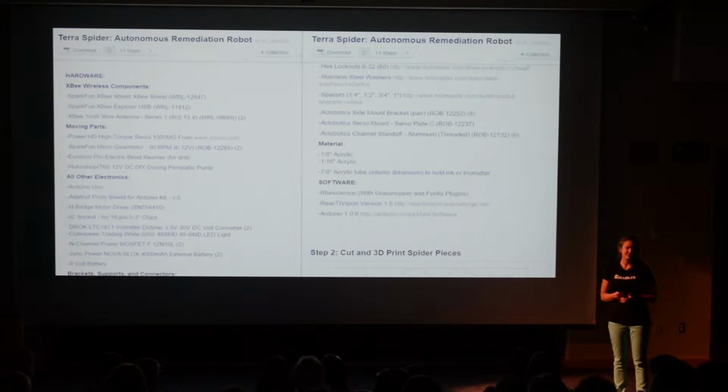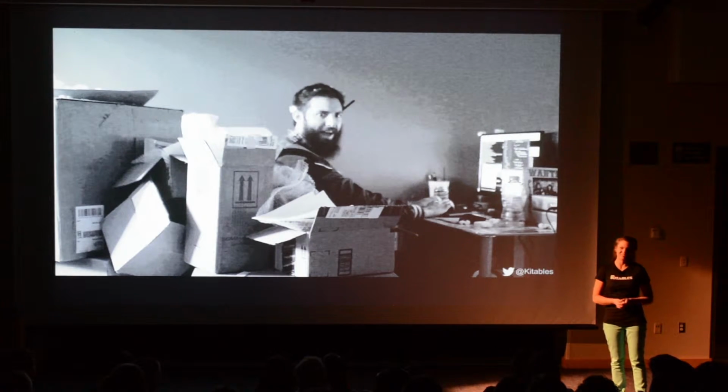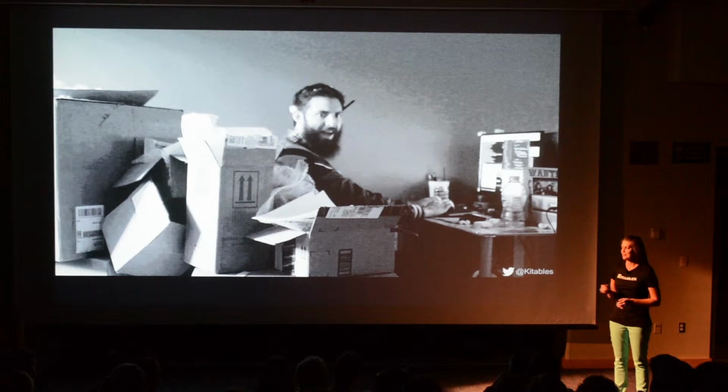Even if they were to survive this process, they would most likely be left with a pile of boxes and broken dreams. They're unable to successfully complete their project because they bought the wrong parts or they didn't have the knowledge necessary to complete it.